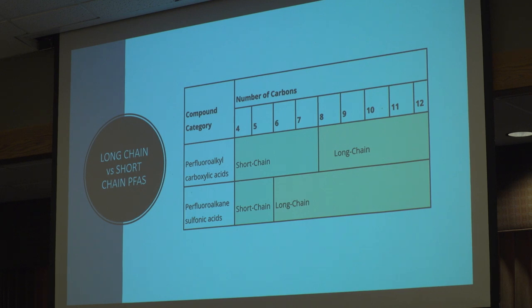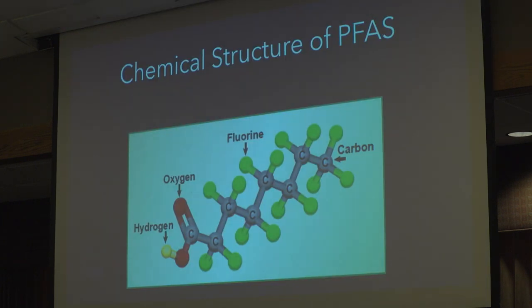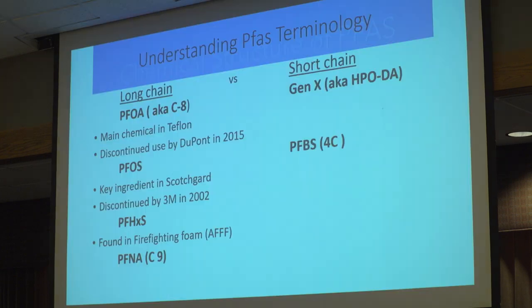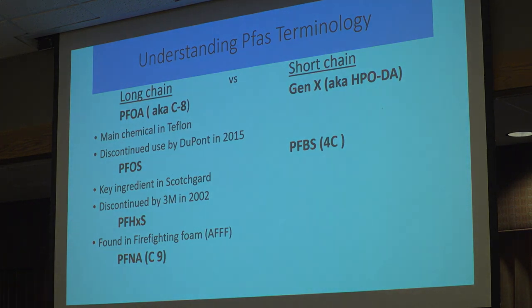So it's really important for you to understand long chain versus short chain. I'm not going to send you through chemistry class again, but there are two classes: the carboxylic acids and the sulfonic acids. Depending on which one, you'll hear some overlap in long chain and short chain. Okay, back to the chemical structure. Like I said, the long chains have more carbons, and the shorter chains have fewer carbons. There are five that I want you to know about, actually six, because there are 12,000, but the vast majority are going to be these PFAS chemicals.